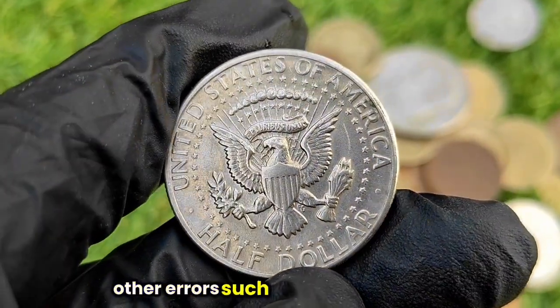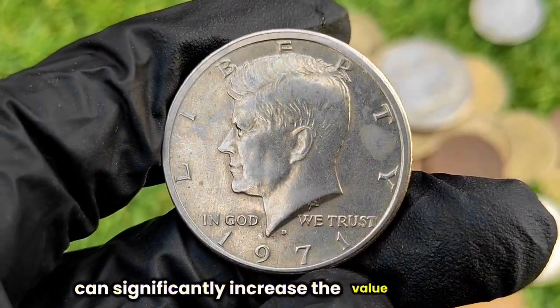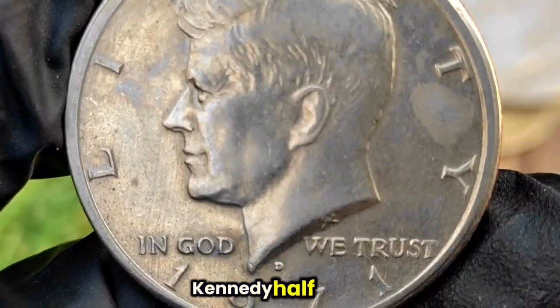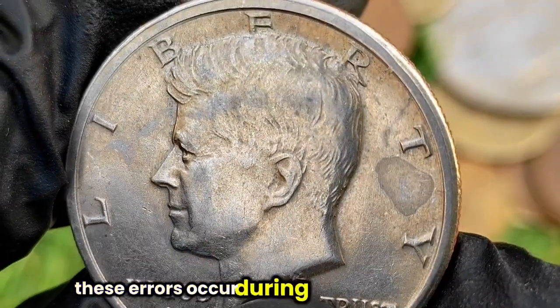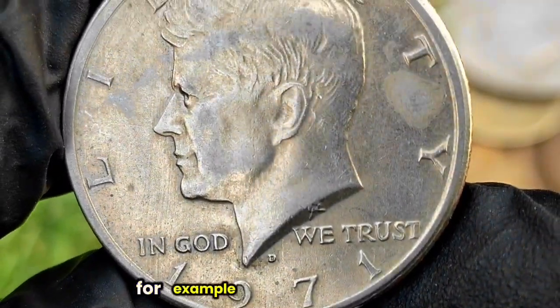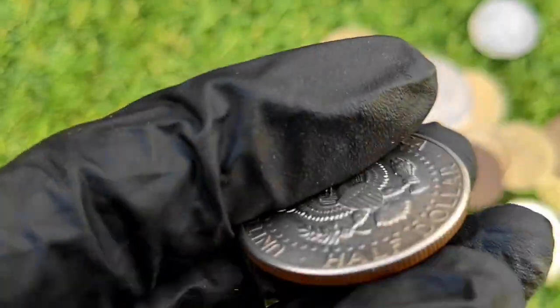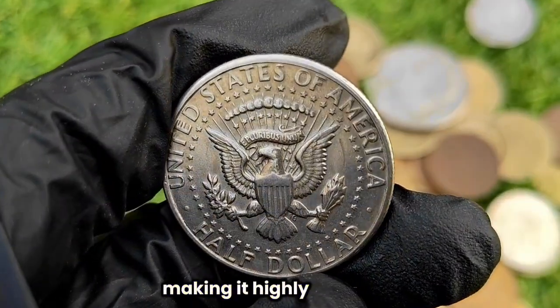Striking errors. Other errors, such as off-center strikes, double dies, and clash dies, can significantly increase the value of a 1971 Kennedy half dollar. These errors occur during the minting process and result in coins with unique imperfections. For example, double die obverse, DDO. This error causes a doubling effect on the coin's lettering or design, making it highly desirable.